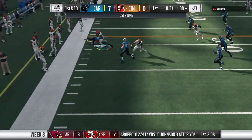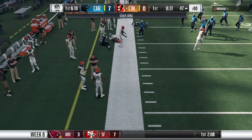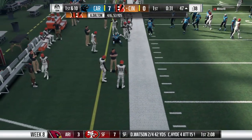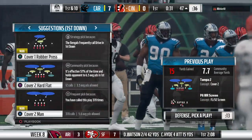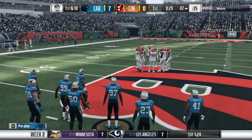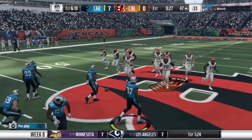On the right side, caught by Green. And he is out of bounds on the other side of midfield. That one good for 15, and the Bengals get a first down. And let's face it, what we just saw there, not a surprise, is it? I mean, this is what he does well.